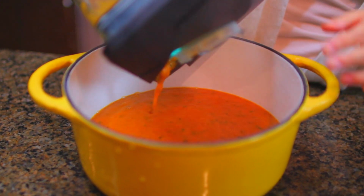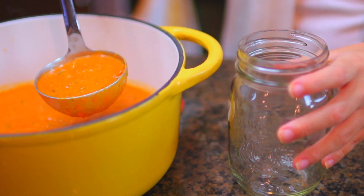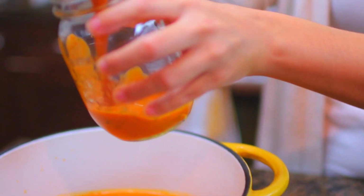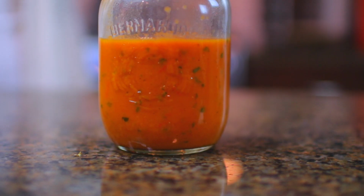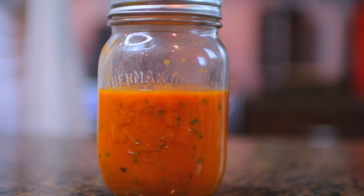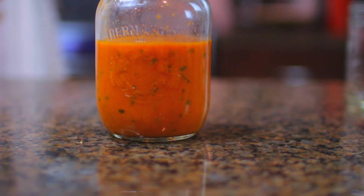I skipped this step because I was afraid I was going to lose the basil, but I definitely recommend it because it makes the soup really nice and smooth. And this soup makes about 4 to 6 servings. On its own, this soup is pretty healthy, but you could totally add some cream to make it a little bit richer and more luxurious, but I actually like it best just as is.